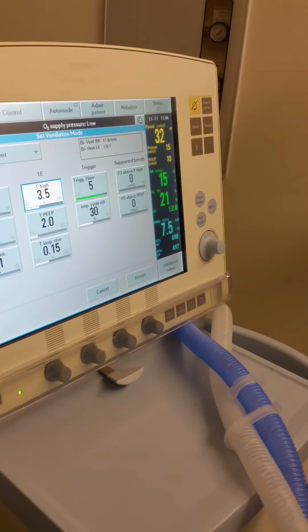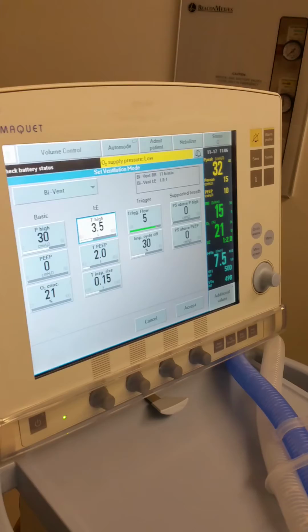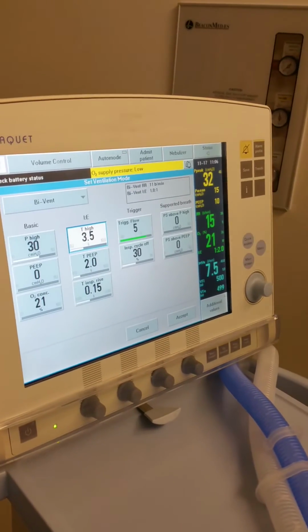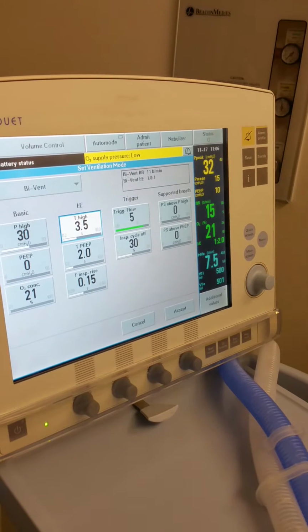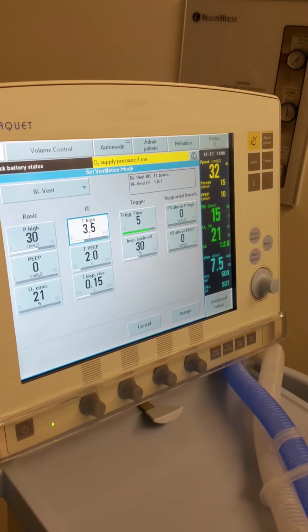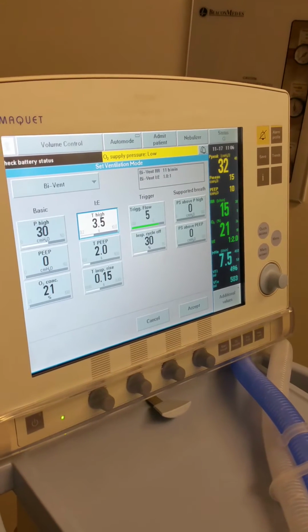Obviously, we want to look at where the patient is. If the patient is not spontaneously breathing, we're probably going to have to shorten that because we want more releases. If they are spontaneously breathing, it's all going to depend on it. Once we get it set, check a blood gas and see what the patient is doing. There's a lot of factors that go into what you're setting.